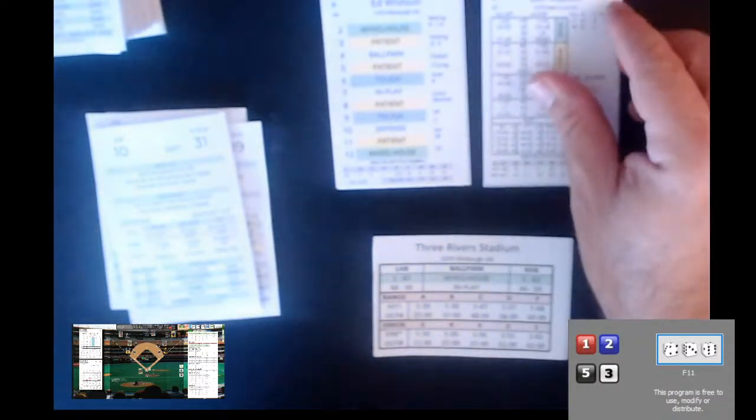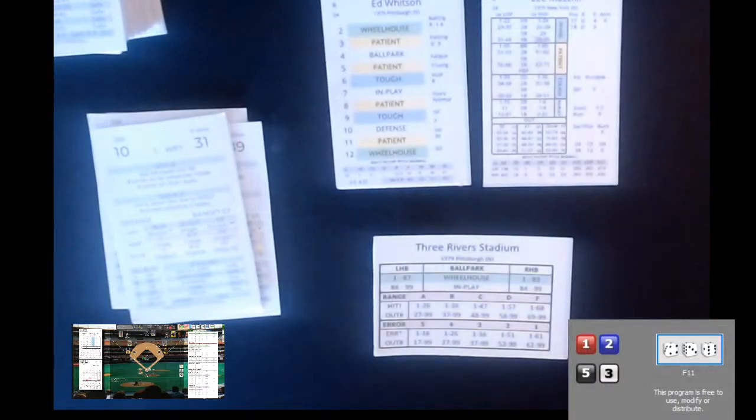Lee Mazzilli steps into the batter's box. Mazzilli on the day singled his first time up as Whitson, eyeing Mazzilli, brings the pitch. It's a ballpark 14. That's going to be a wheelhouse to Lee Mazzilli. That's a wheelhouse 19. Mazzilli takes that offering. He takes the grapefruit, as RJL would say, and he has made fruit salad as he's hit that one into the upper deck for a home run. And our score now is 3-1.